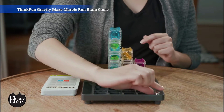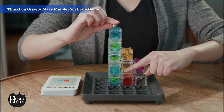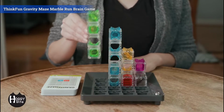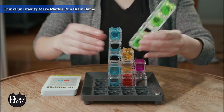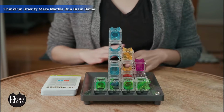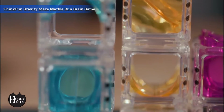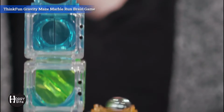Let's start things off with this ThinkFun Gravity Maze Marble Run Brain Game, which is a STEM board game that takes marble rolling to a whole new level. Wish I had these when I was a kid. Seems much more fun than making marble trails in sand mountains. And cleaner too.